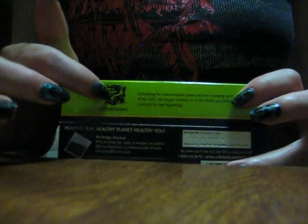You can see that on the packaging there's a nice dragon, Asian looking dragon in that style. On the back it says, if you can see, there's another dragon picture, and it says that it's an awakening tea, and it says that embodying the transformative power and ever-renewing spirit of life itself, the dragon reminds us of the infinite possibilities promised by new beginnings. Yes, it's very inspirational tea.